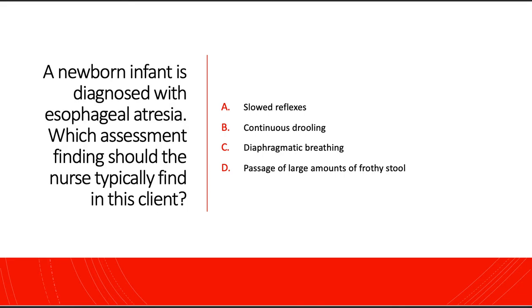All right, a newborn infant is diagnosed with esophageal atresia. Which assessment finding would the nurse typically find in this client? Pause, answer it to yourself. This one is something that I didn't really mention, but you should be able to think about it and come up with it. And that's B, continuous drooling. That's because the saliva and everything that you normally swallow can't go anywhere, and so it comes back up.